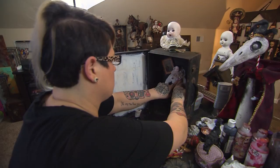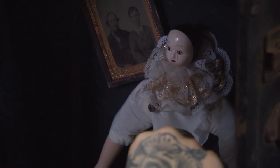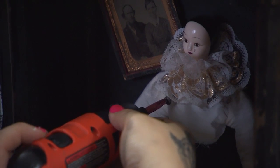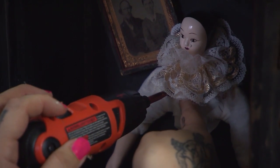I need to be in here. I need to be creating. My husband used to say he wished he could see what was going on in my brain. And then when you put all these things out and you look at them, he's like, I don't want to know what's going on in there. I'm good out here.